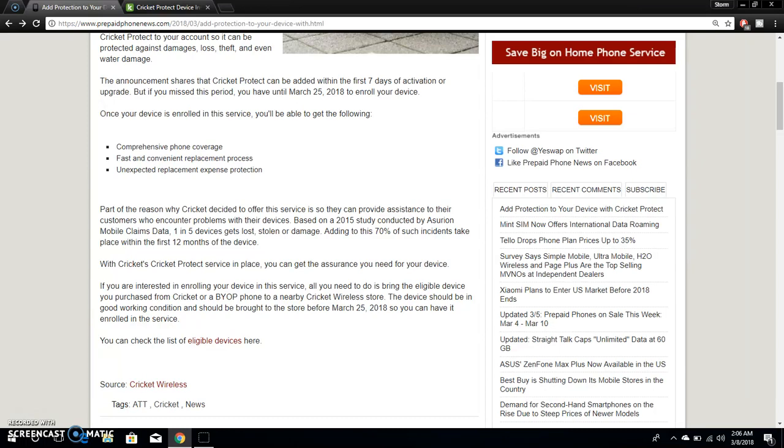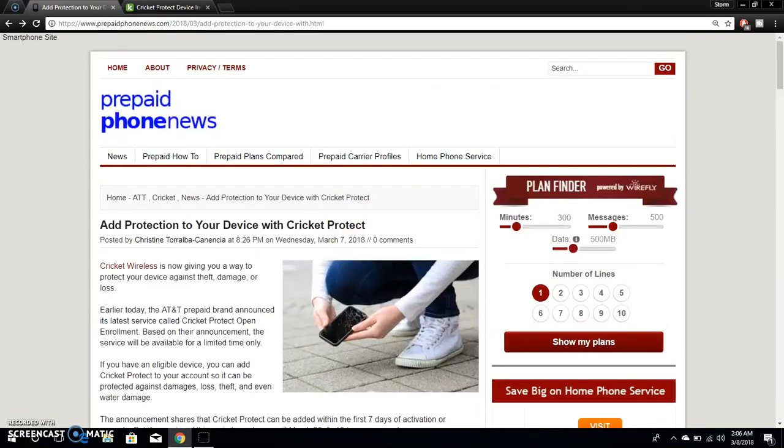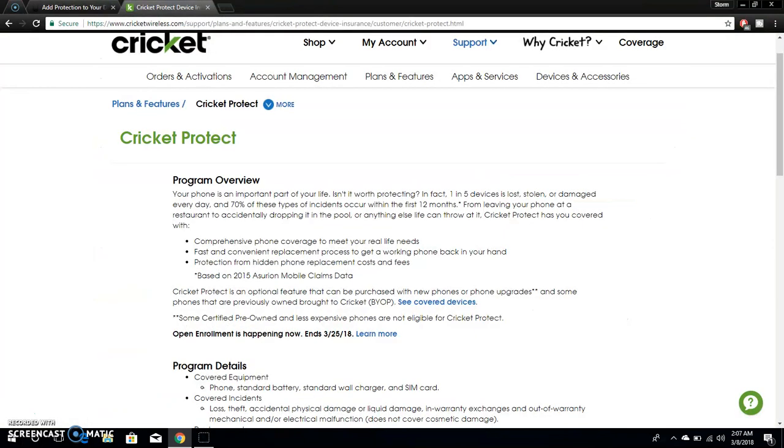I've been through this before with getting phone replacements. I've been through it a whole bunch of times, man. So, it sucks to get your phone replaced, but stuff happens, man. And phone insurance is a great thing to have. So, yeah, let's go check out more information about the Cricket Protect. So you go here.